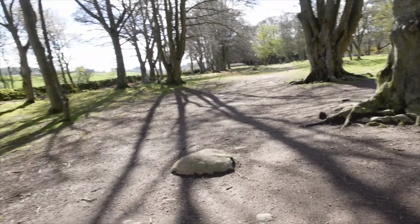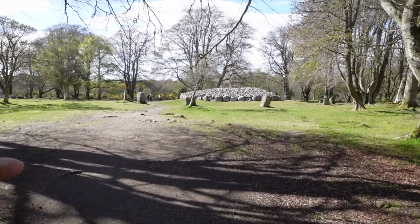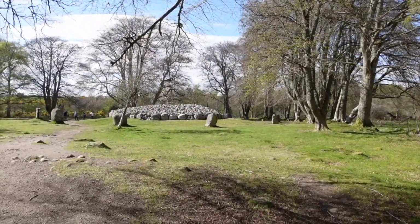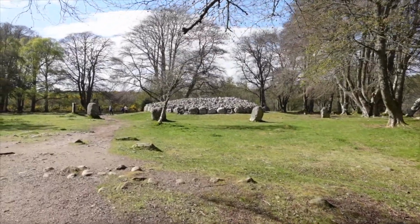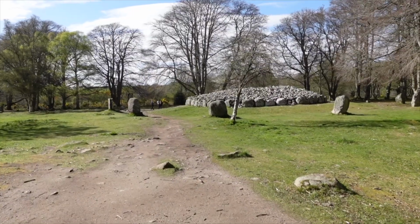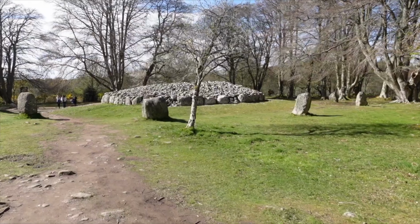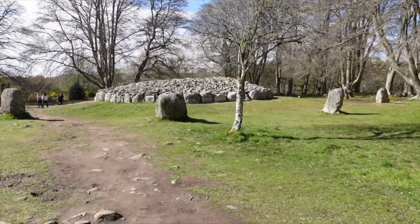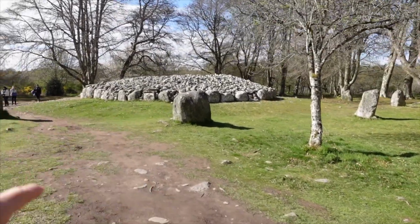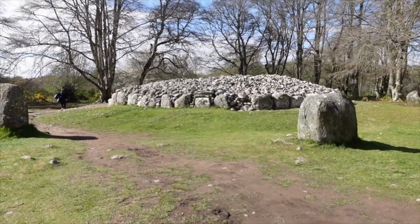There are 4 cairns altogether, and 3 that we can visit. There's a 4th kind of off, it's not accessible. Built in the Stone Age 4,000 years ago, as I said. Pretty crazy. That's just about as old, well, they're not totally sure, about the same time as Stonehenge. And you'll see this thing is surrounded by these outer stones, these large curb stones going around with the smaller stones on top.